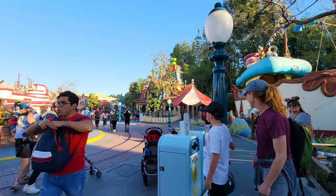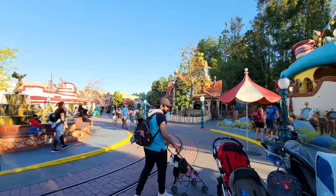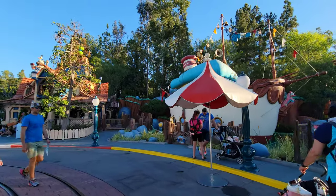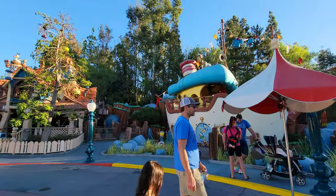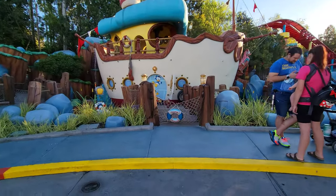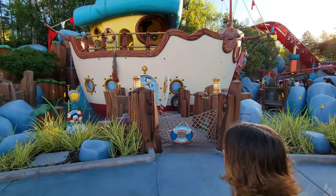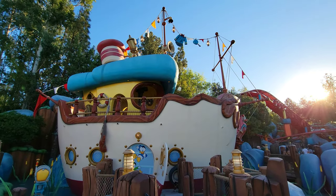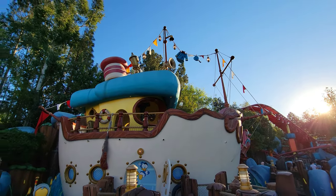And then we got Donald Duck's Boathouse. You used to be able to go into this too. I don't know why they still have it closed. Maybe it's a staffing issue, I don't know. But yeah, Donald Duck's Boathouse.